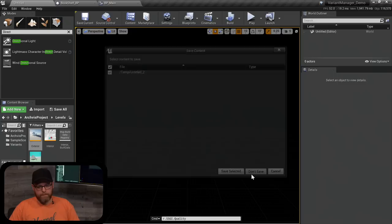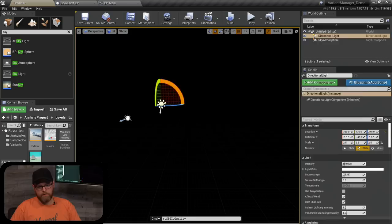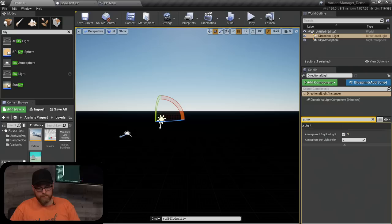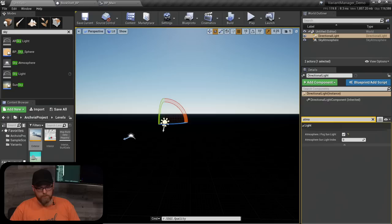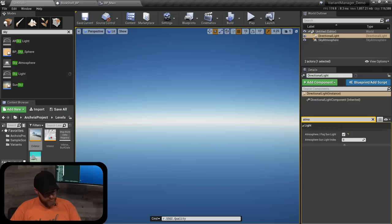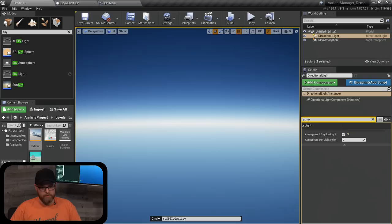Directional light, sky atmosphere. Come back to my directional light, and then I'll type in Atmos. Enable that, and then I come back to my scene. Why don't I maybe fly up? As I start to fly up, all I'm doing is holding E on the controller with my right mouse button clicked, I start to quickly move up and into the higher atmosphere.